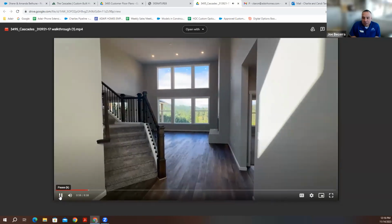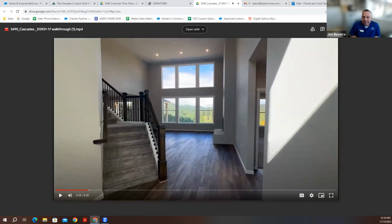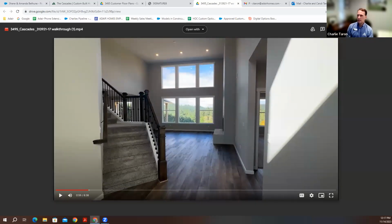Hey, Charlie, we have a question on what height are the ceilings we're seeing? Yeah, so this is 17 feet from floor to ceiling in the great room area. One of the other things I want to point out, you will see a slight carpet upgrade on the stairs and upstairs. This is a laminate floor, and the laminate floor is throughout the majority of the downstairs.